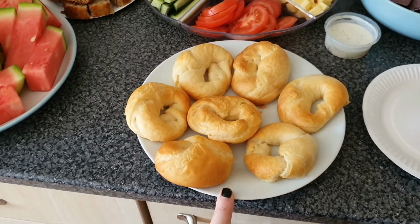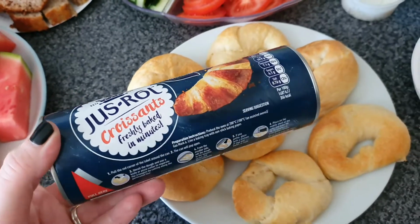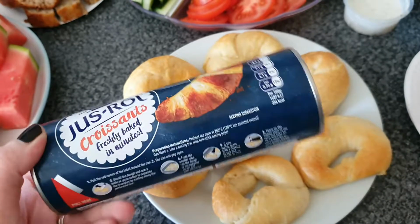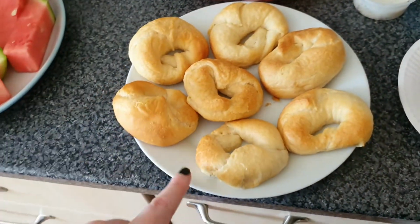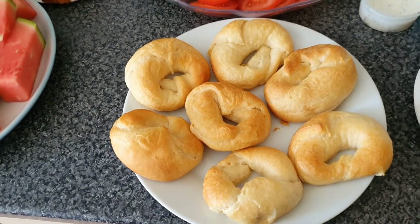These are the Just Roll ones that are in a tin. I'll actually show you. Here we go, the Just Roll croissants. These are really, really simple to use. You just roll them out and it gives you a description on the tin what to do. We actually cut them in half and make smaller ones, so the babies have all got little ones because I really don't think they need them bigger.